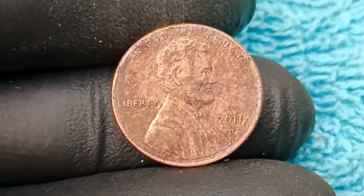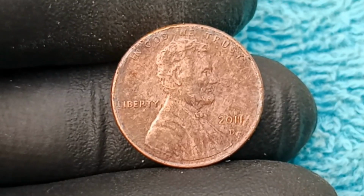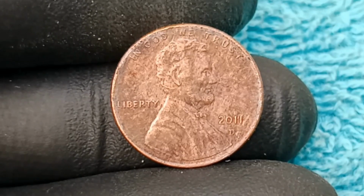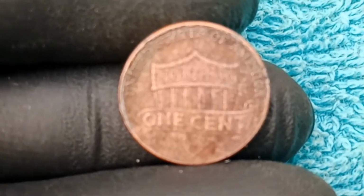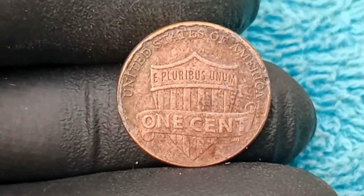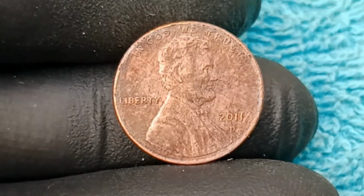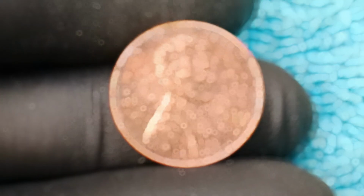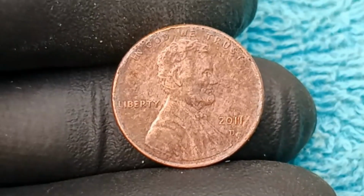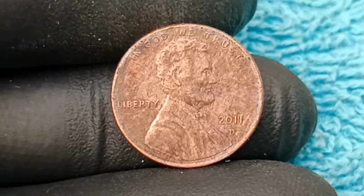Next, 2011 D 1-cent USA coin. Welcome to another fascinating story that might just change the way you look at the coins in your pocket, because today we are diving deep into one of the most shocking discoveries in modern numismatic history, the unbelievable tale of the 2011 D 1-cent coin that has stunned collectors and experts around the world with its jaw-dropping value of $283 million, all thanks to a series of rare and nearly impossible minting errors that have turned an ordinary Lincoln penny into one of the most valuable coins ever known.